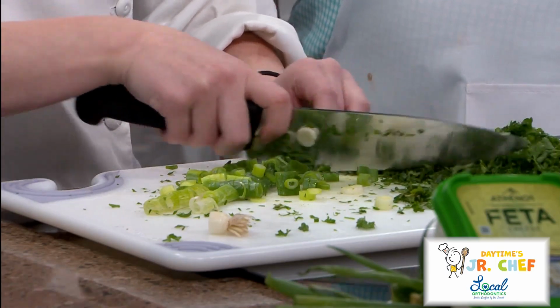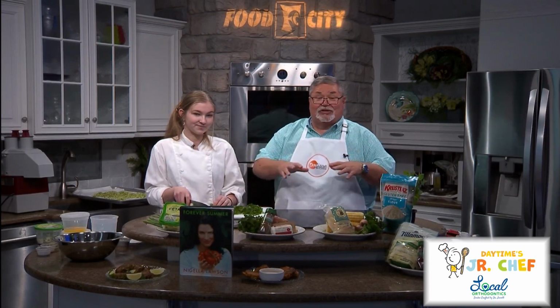Okay. Well, we're going to come back here. You're going to continue to chop on these vegetables. We're going to come back here in just a little while. We're going to finish this whole process up, show you what the finished product is going to look like. It is Junior Chef Teen Edition, and we'll be back with more coming up a little later in the show.